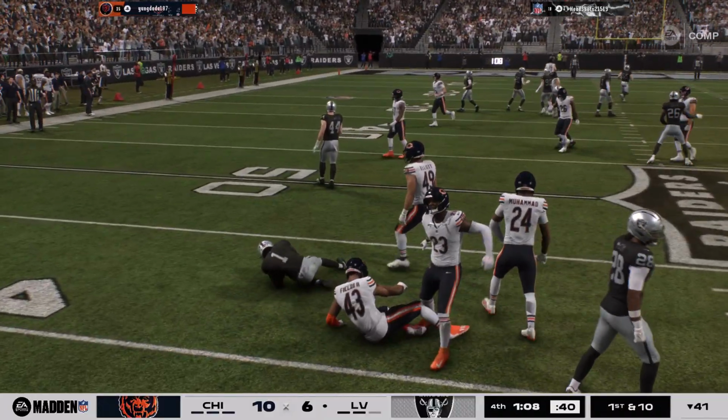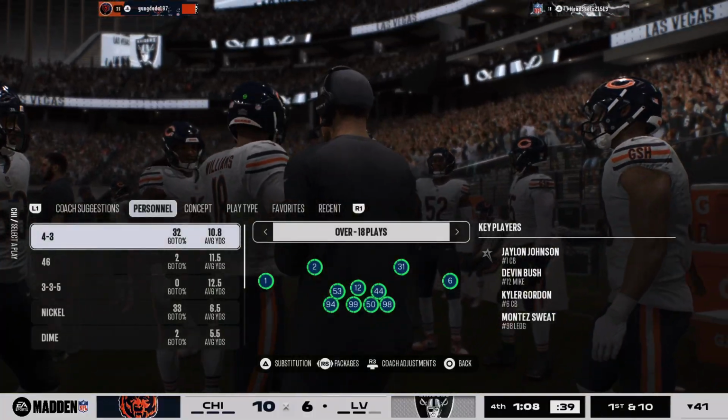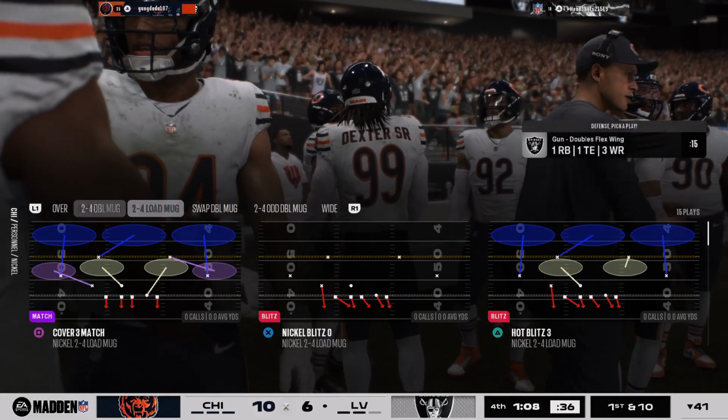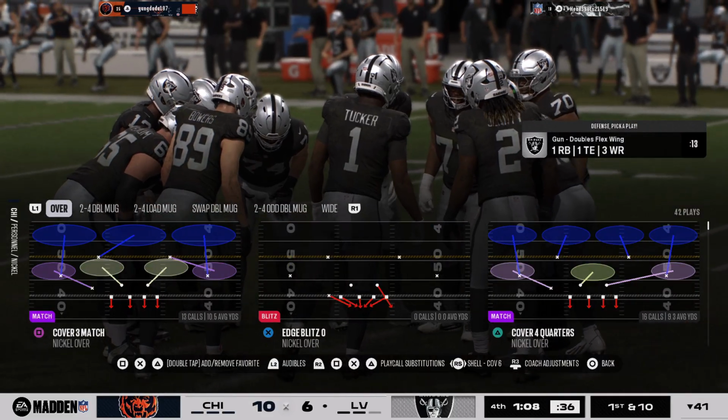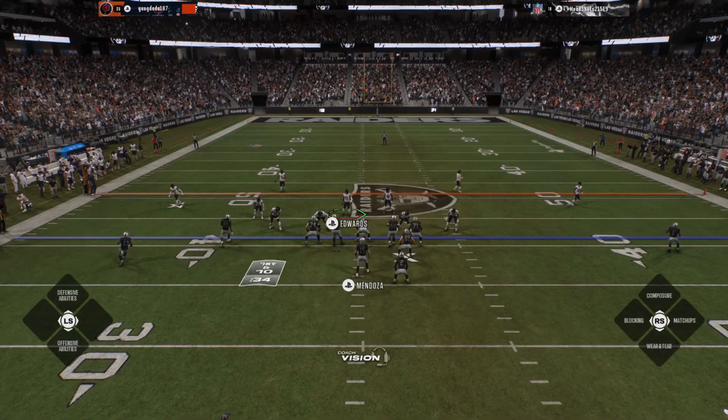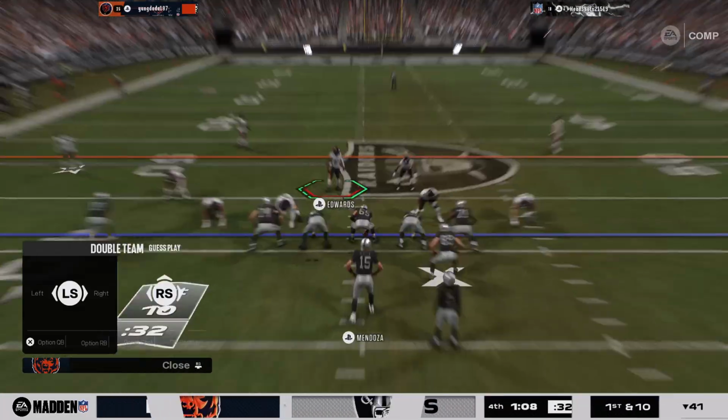And he gets his guys a few yards before they bring him down on the return. The Raiders take over first and 10 at their own 41-yard line. A good starting spot for the Raiders as they come up first and 10.